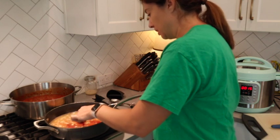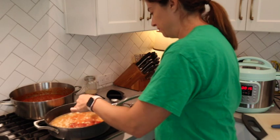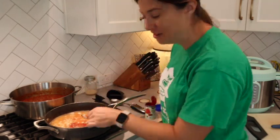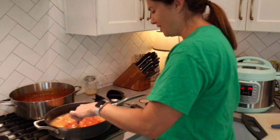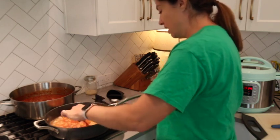I got a little burnt onion in there, like an onion skin or something. Let me just take him out. Just put him on the side of the counter. We'll wipe it up later. Okay, so you want to make sure that you get all the chunks of the tomato paste out of here, because you don't want to have that in your rice after you've already cooked it all.